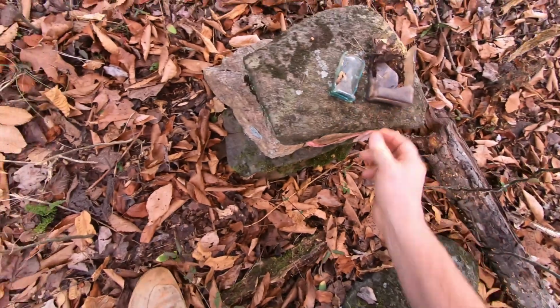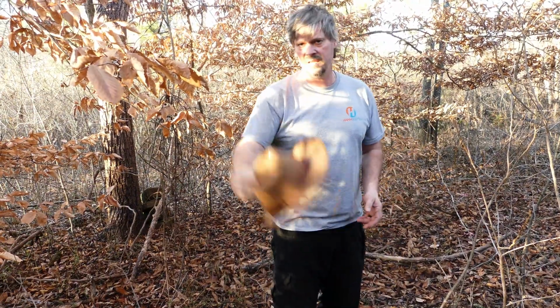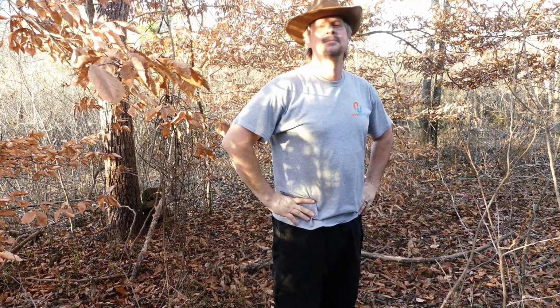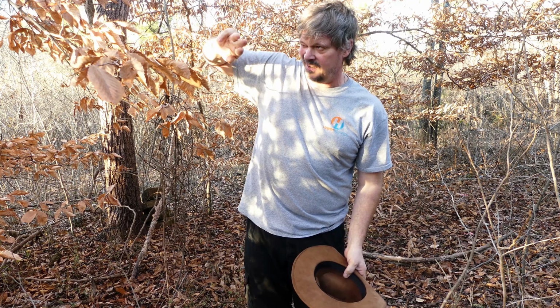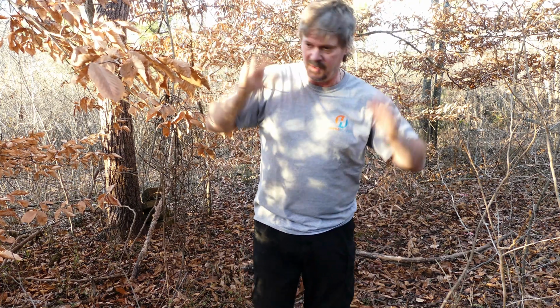Of course, I always bring a bucket everywhere I go. They come in really handy. And didn't want to forget my lucky archaeology hat, even though I probably won't need it today. The sun's going down. I got about an hour at the most of daylight.